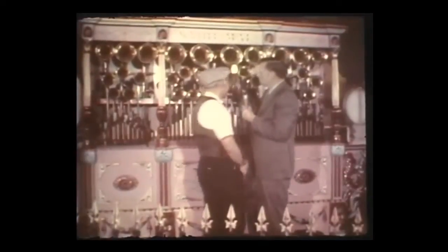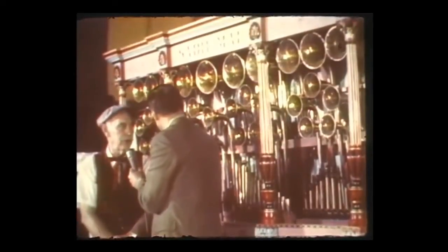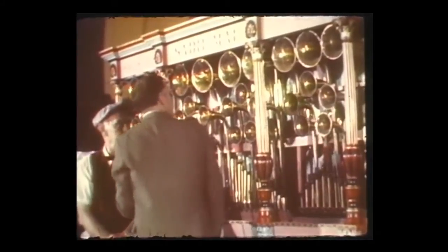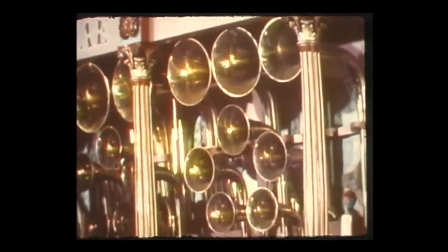How many different horns do we have on here? You've restored it, Paul. Do you know by any chance? There's about 325 or 26 pipes in the machine. Of course, it has flageolets, piccolos, violin pipes, flute pipes. Of course, you're looking at the trombones on top of the machine, the very top row. Then it has 20 trumpets, and a full set, or 2 octaves of clarinet pipes, plus all the bass that's underneath the bottom of the machine.